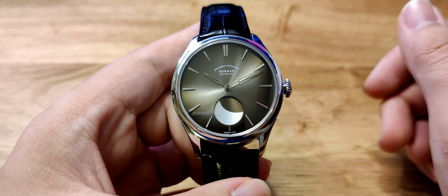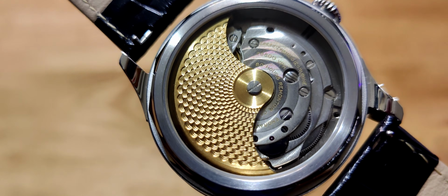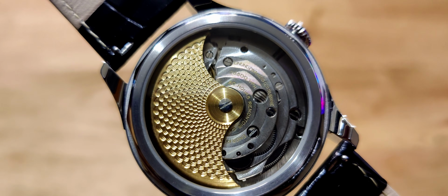I feel that it captivates me just as well as my $400 Seiko Presage did, with the only difference being the fact that I was both stunned by the movement and the dial this time.